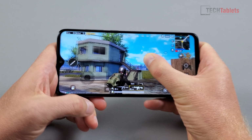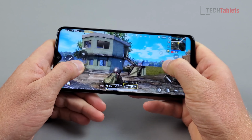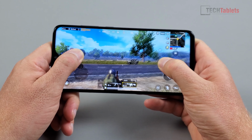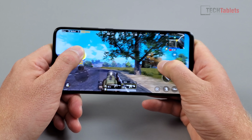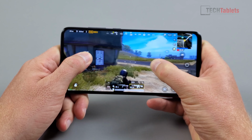Performance is absolutely fine here with the Mali G76 MC4. No issues with the other games that I've been testing as well, no problem. So it looks like Xiaomi's decision to go with MediaTek this time around instead of Qualcomm doesn't seem to be too much of an issue.